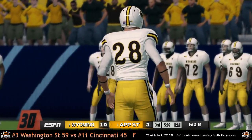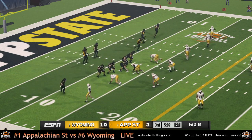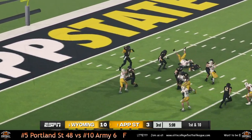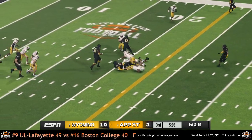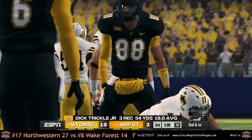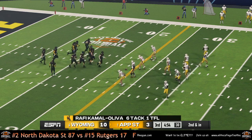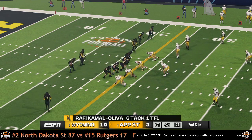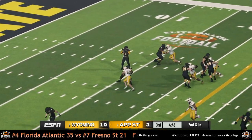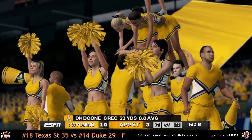You have a punter wearing a 28 here. Oh, is that the 12? 13? Yep, 13-yard line. And a little check down works, just short of a first down. And caught for 3 yards by DK Boone.